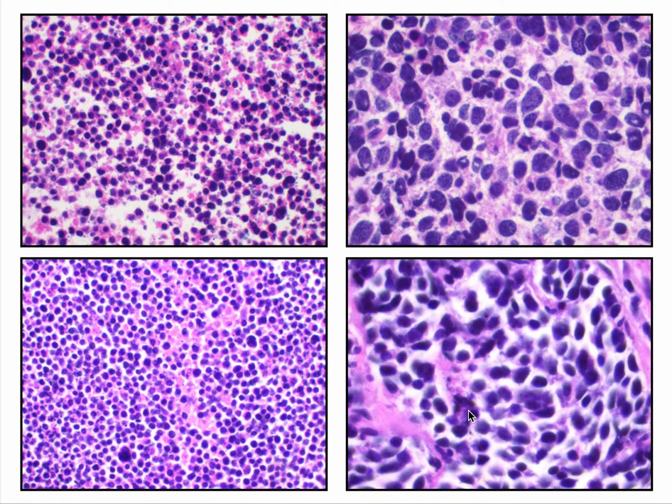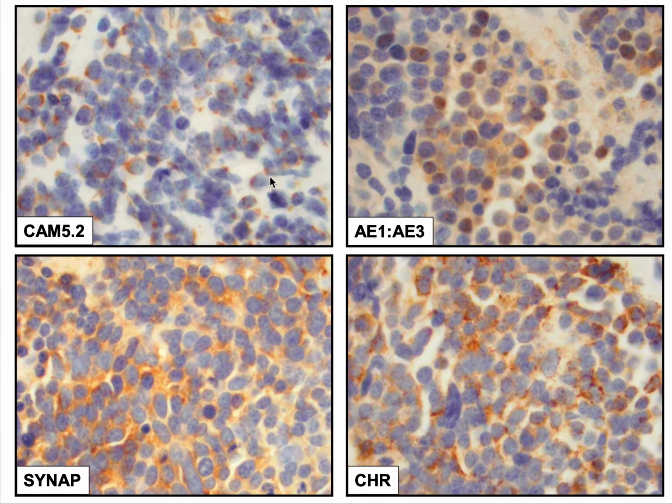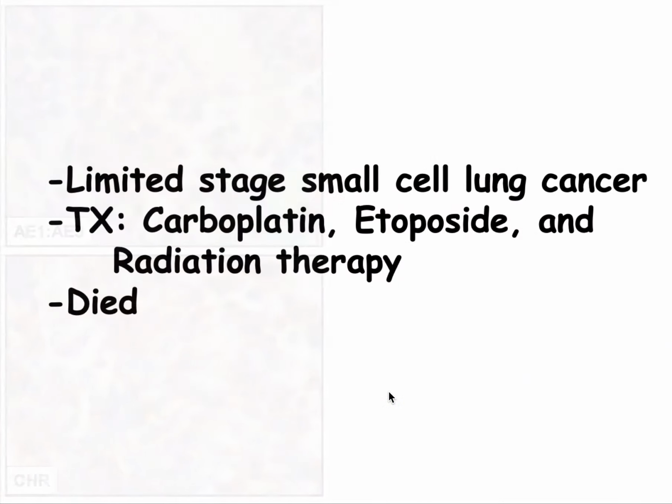So what do you think? Cells are blue, somewhat medium to large in size. Some focally have either anaplastic or molding type features. Some are necrotic, some crush artifact, but large blue cells. But on immunohistochemistry, they're CAM 5.2, AE1 positive, synaptophysin and chromogranin showing neuroendocrine differentiation. So this is a neuroendocrine carcinoma, not lymphoma. So small cell carcinoma, treated, but ultimately died.